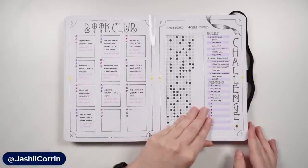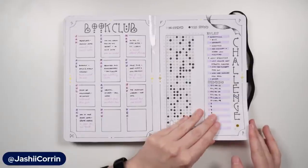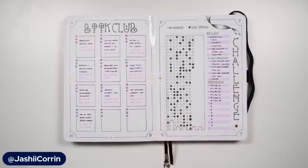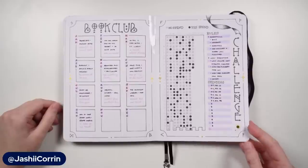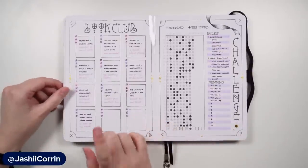Also, look at that shiny gold down there. So pretty. So shiny. But when it sits down like this, it just looks like a black spot. I needed to prove that it is actually shiny. It's very pretty. Anyways.